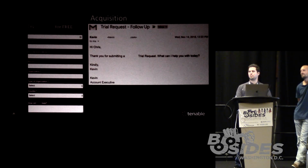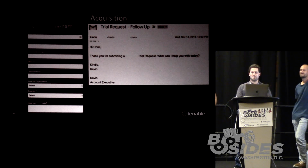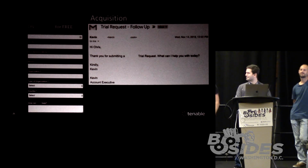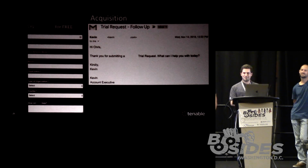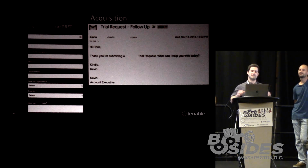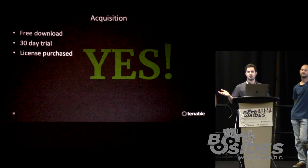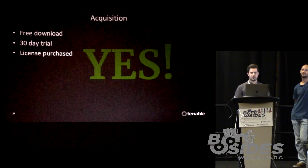Another example, I was just trying to get my hands on a 30-day trial, but instead of getting that download link in the email, I got a sales type of thing. So I had to jump through some hoops in order to get the target. So that's another reason I had to end up getting a new one. Ideally, we want a free download, 30-day trial, or something within budget that we can license.